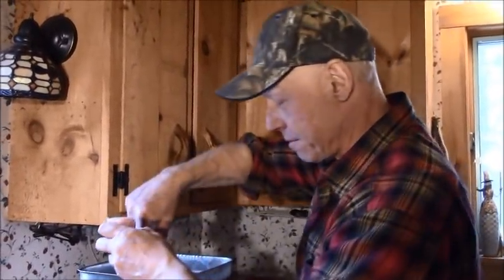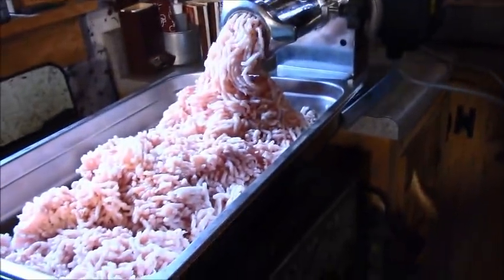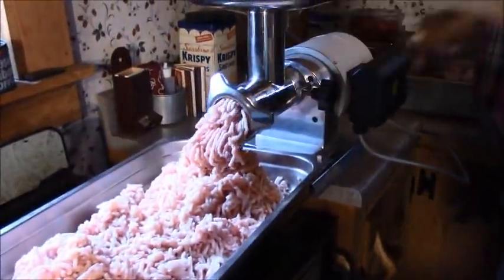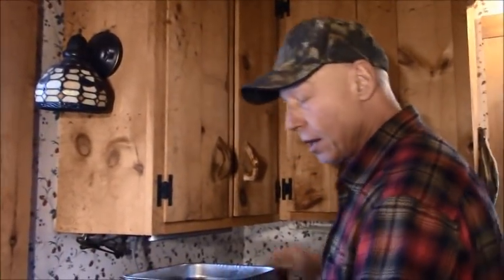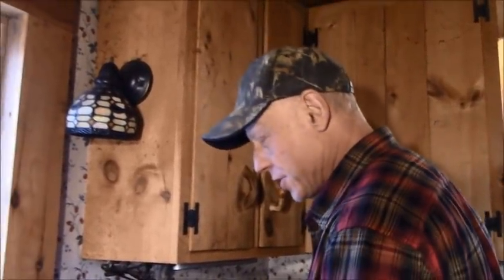Tildy here smells the pork. Oh, that's nice brown pork. That's a mess of ground pork, and it took 3.5 minutes. It'll take longer to clean the grinder than it did to grind the pork. Awesome!